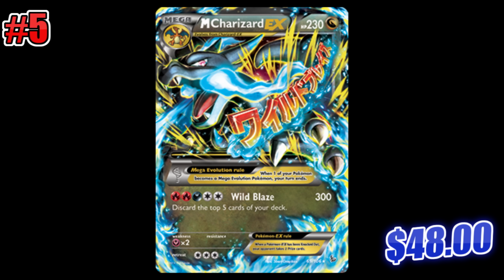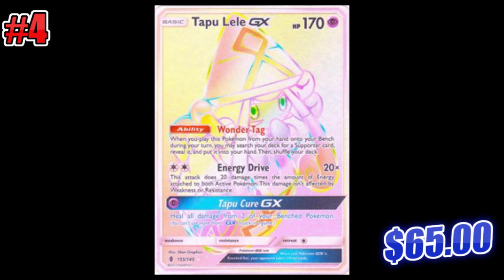$48, this Flash Fire Mega Charizard EX. Just above the full art Shaymin. What's next at number 4? We have Tapu Lele Secret Rare. Tapu Lele Secret Rare, the Hyper Rare, Rainbow Rare, you can call it whatever you want.